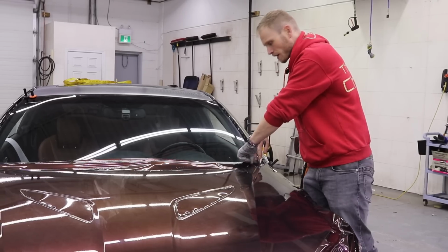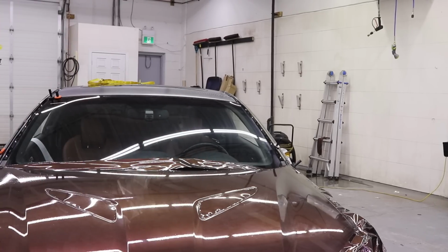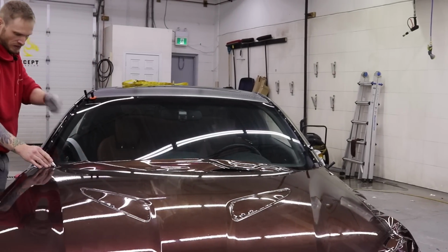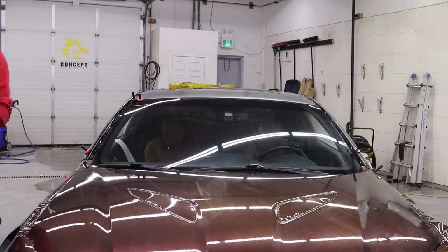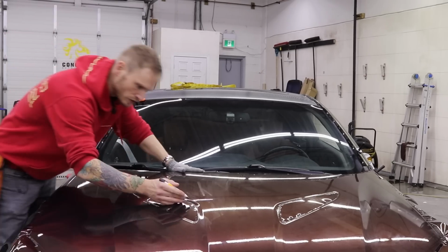Mask off anything that you would be kind of cutting on, which would be those plastic vents. I would kind of be cutting on them. With my car, I'm gonna cut in between the gap that's between the vent and the actual hood itself. So let me just do this quick.